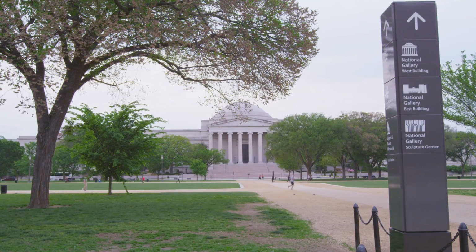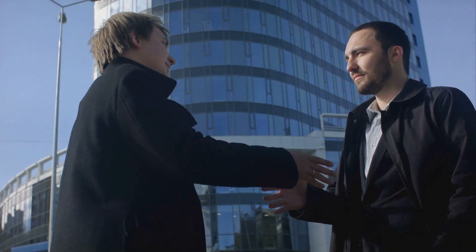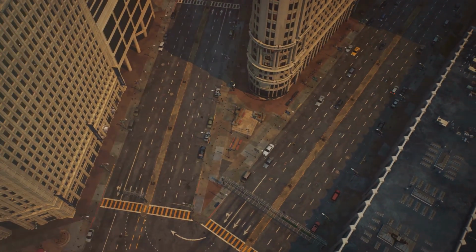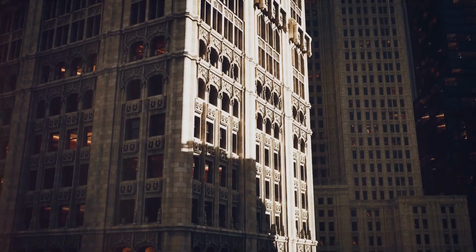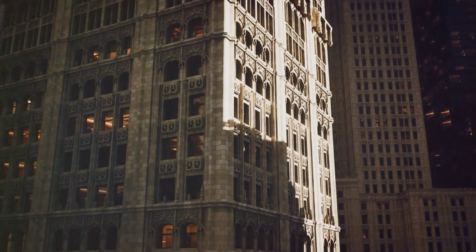One example is the Hirshhorn Museum in Washington, D.C., designed by Gordon Bunshaft. Its fortress-like appearance sparked debate. While not everyone appreciates brutalism, it remains a significant part of architectural history. It reflects a time of change and experimentation.